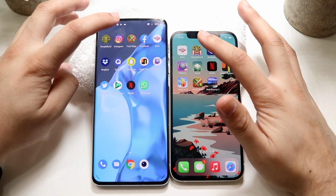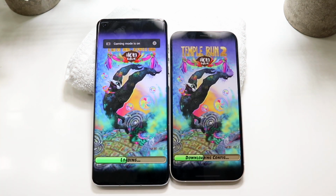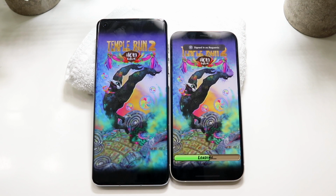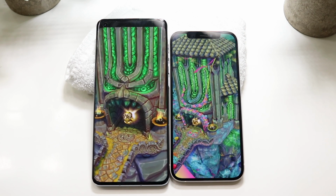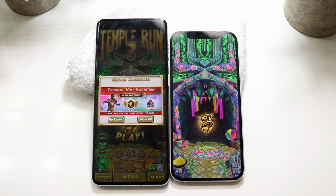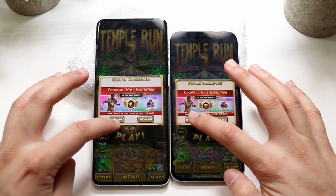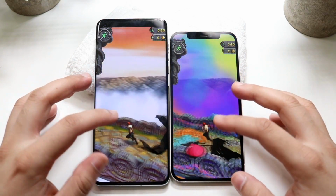Hopping out of this one, let's do Temple Run 2, 3, 2, 1. And actually, I don't know which one's going to be faster. And you can see the 9 Pro is just slightly faster. Actually, it was a little bit ahead. I was expecting the iPhone 12 not to be this far behind, but the 9 Pro definitely was the far faster one there. Hopping out of this one, let's get into some gameplay with this specific app. And let's see if there's going to be that big of a difference.